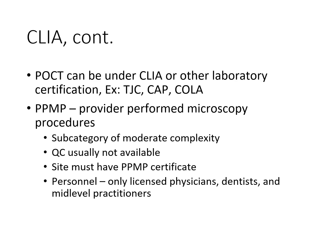Quality control is usually not available for PPM just because of their nature, but a lot of times we still want to try to develop something if we can to ensure the accuracy. Certifications: the testing site has to obtain a PPM certificate to legally perform and bill for these tests. Personnel requirements, as mentioned earlier, usually it's a licensed physician, dentist, or mid-level practitioner like a nurse practitioner or physician's assistant, to perform these types of tests.